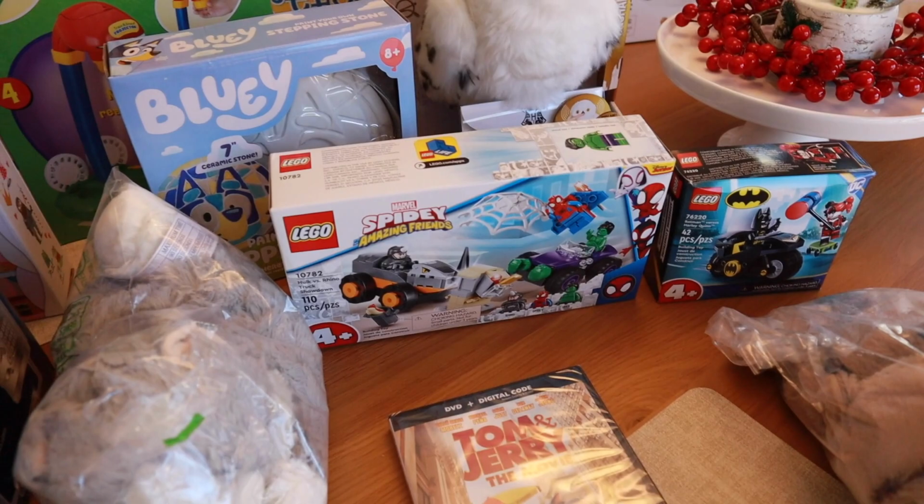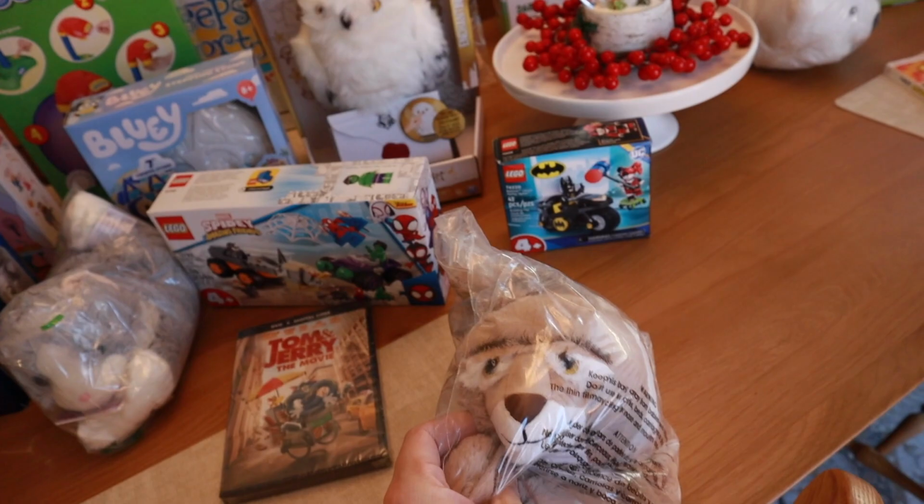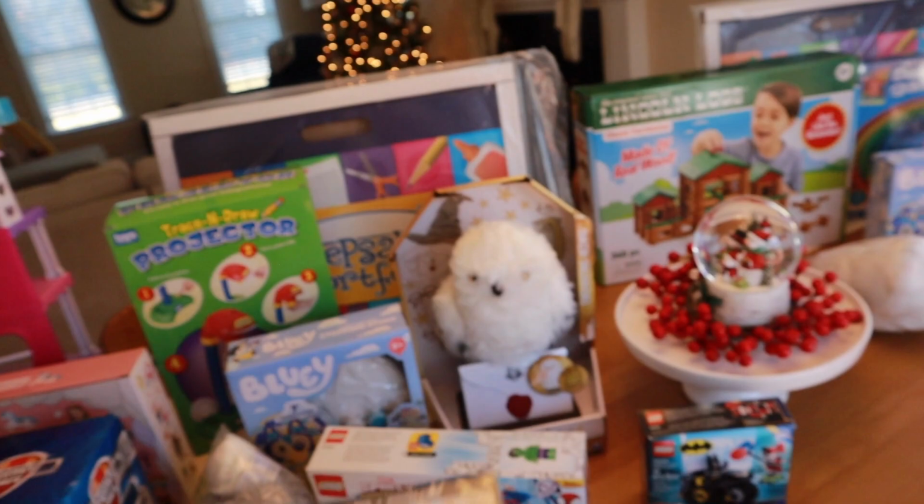And to go along with the Lego table, he's going to get a couple of these Lego sets, this Marvel Spidey one, this Batman one. He's going to be getting the Bobcat Warmie. And then he's obsessed with Tom and Jerry, like classic Tom and Jerry. So he's gonna be getting this DVD as well. And then of course, the Lego table and this Batman Batcave toy.